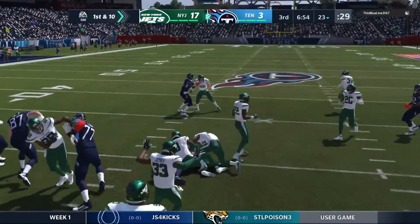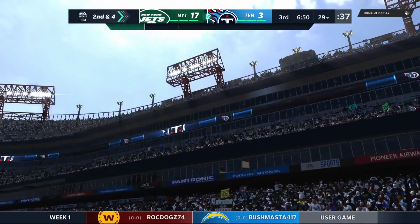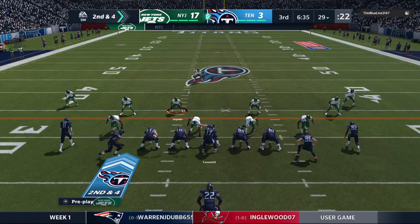hurry. Yeah, I like the way you put it. They certainly did seem to sleepwalk a bit in the first half. Now that their defense has done its job, it's their turn now to go out and try and get some points. It's a pickup of 6. Brings up 2nd and 4.